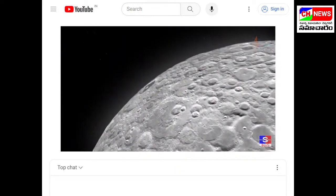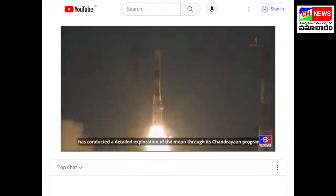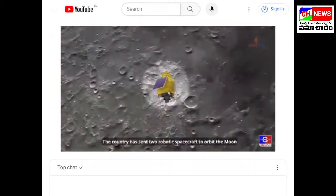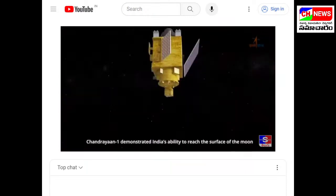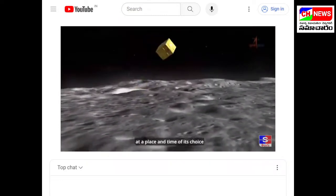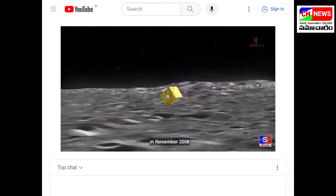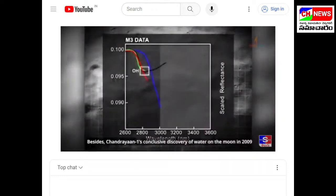A major spacefaring nation has conducted a detailed exploration of the Moon through its Chandrayaan program. India has sent two robotic spacecraft to orbit the Moon and to take repeated low-altitude observations. The Chandrayaan-3 spacecraft demonstrated India's ability to reach the surface, and India became the fourth country to do so.